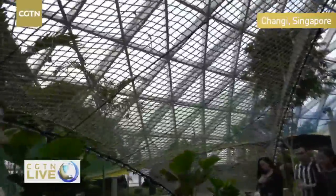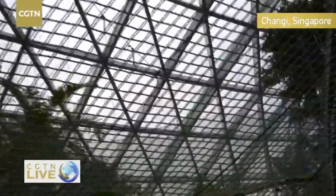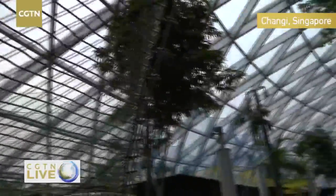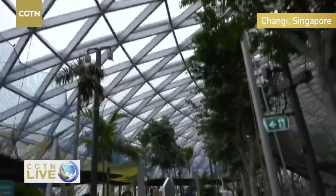This is a bouncing net. So do you want to go over there? We can stop at the events area.